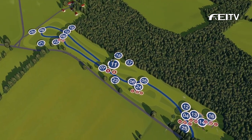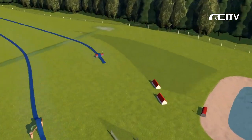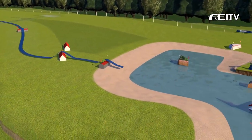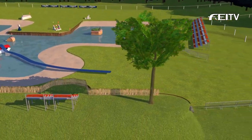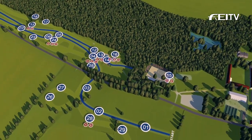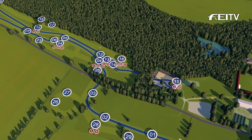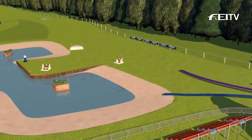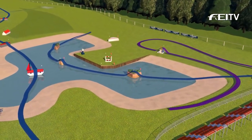Each cross-country course is created by a course designer. The course designer specializes in making the route a suitable test for those that are taking part. For example, courses that are designed for beginner riders and beginner horses may use natural terrain, such as level or flat land, to prepare and encourage the horse and rider on their way to the jump. Advanced courses may see a jump positioned on a slope or in the water to make it more challenging.